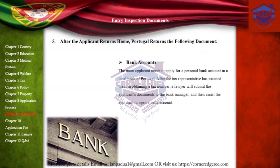Then, the bank account. The main applicant needs to apply for a personal bank account in a local bank of Portugal. After the tax representative has assisted them in obtaining a tax number, a lawyer will submit the applicant's documents to the bank manager and then assist the applicant to open a bank account.